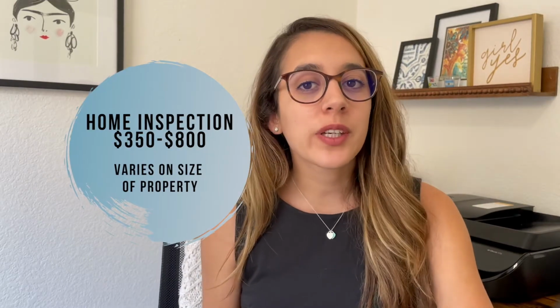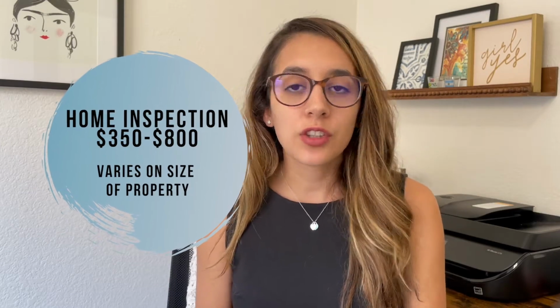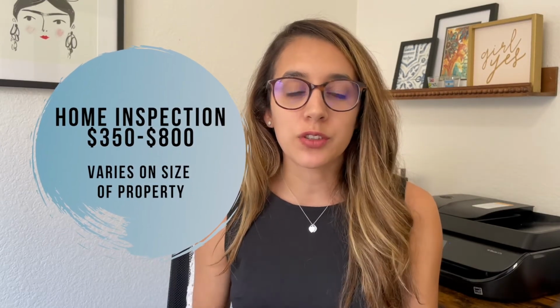Now, home inspections are one of the bigger surprises that I've seen. It can literally be anywhere from $500 to $1,000. I've personally had a condo for $350 and then a twin home for $400. But depending on the square footage and the type of inspection, it can go anywhere up to $1,000. The bigger the house, the bigger the inspection, the more time they have to walk around your home.